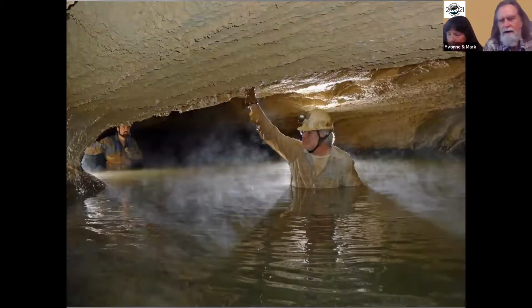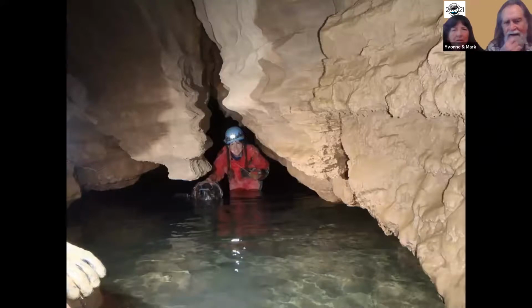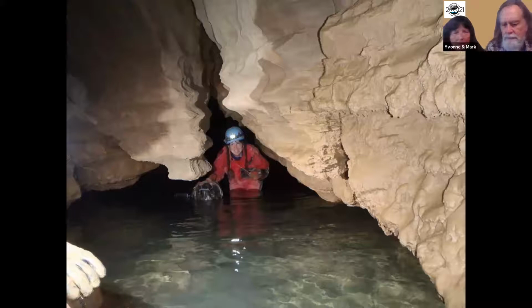Sometimes caves are full of water. Here's one in Virginia where we have to wade through the water. You can see the steam coming off. More wading, same cave. Caves are generally about the same temperature all year long, and they are usually the temperature which is average for that area. So for us in Virginia and West Virginia, that's in the low 50s. So we usually dress reasonably warmly.